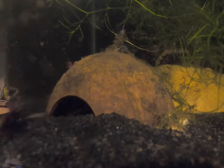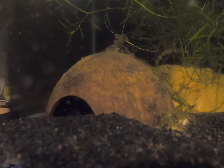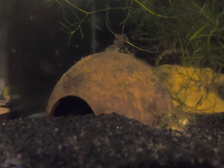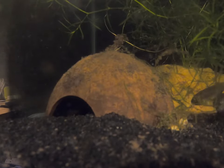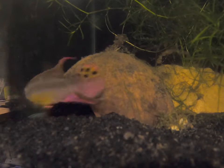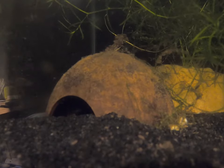We actually started with a trio, but unfortunately the female of this pair you're seeing singled out the other female and was extremely aggressive towards her, where I had to remove that female in an attempt to save her life. From there, a few weeks went by. I tried to reintroduce the second female with no luck. The male and the female ganged up on her, and unfortunately she perished.